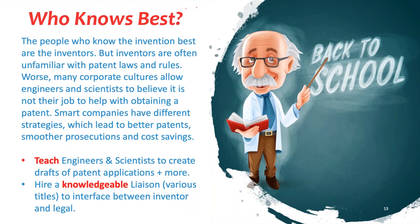So if you're a larger company and you're not doing that, you're going to eventually, as this patent system turns itself around, have your lunch eaten. I mean, that's just the way it is. John, thoughts on that?